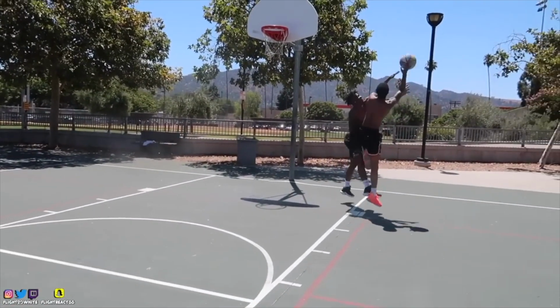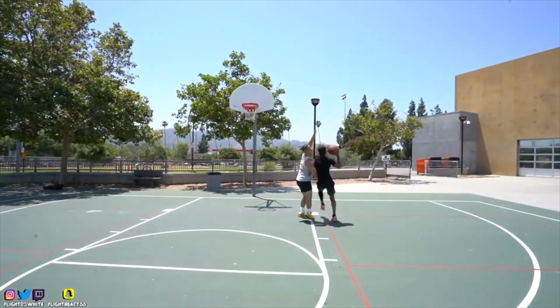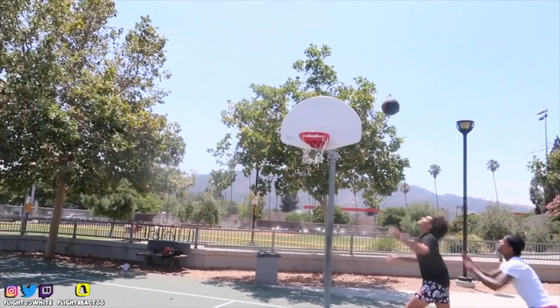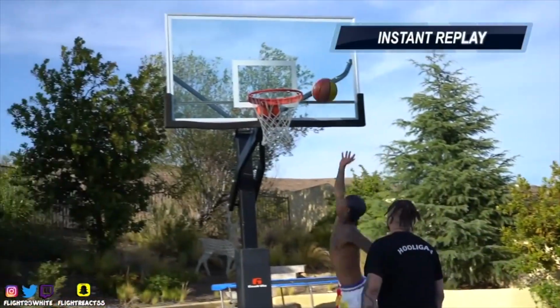Also, Fly needs to stop fading away when he drives to the basket. Yes, his first step did surprise me this month, and he was able to get a lot of quick buckets thanks to it, but when he's contested, he throws up a lot of no-look hook shots that lead to misses. Remember, Fly is 6'3", so he can definitely go straight up through the contact and have a soft touch at the rim.